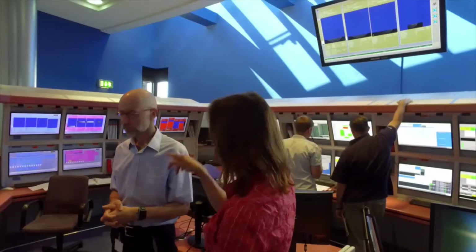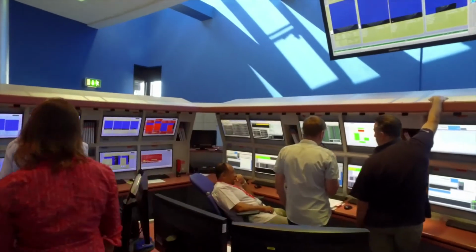So, and so I can see some pictures. I can see some. Is that data coming in over there? This is data coming in.